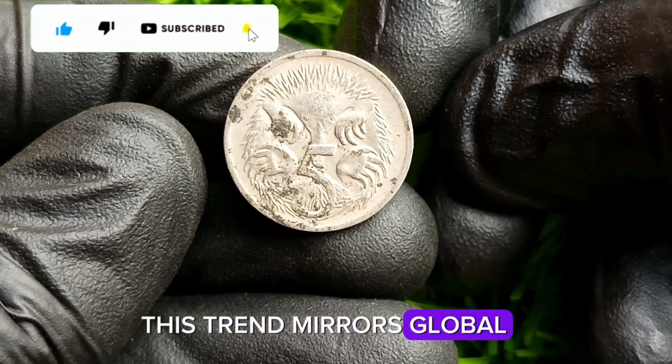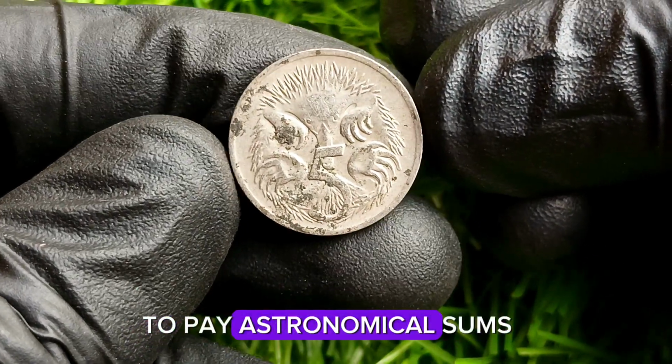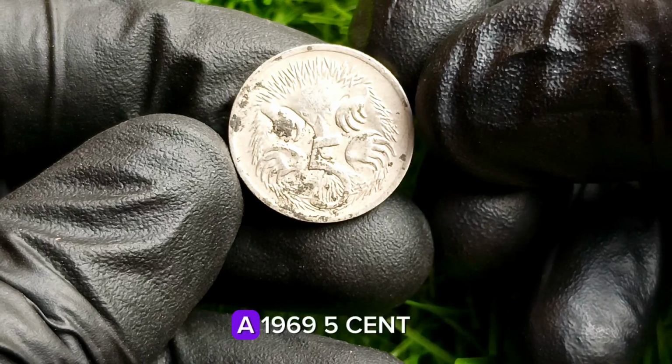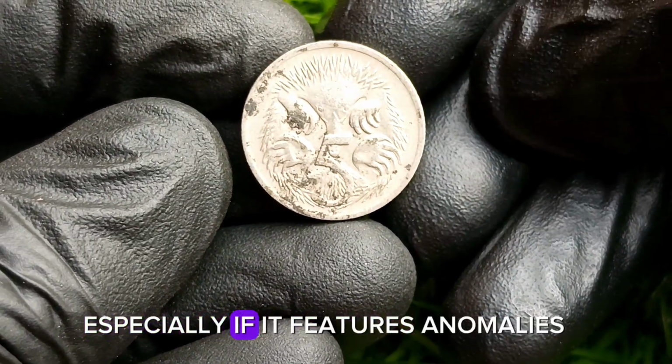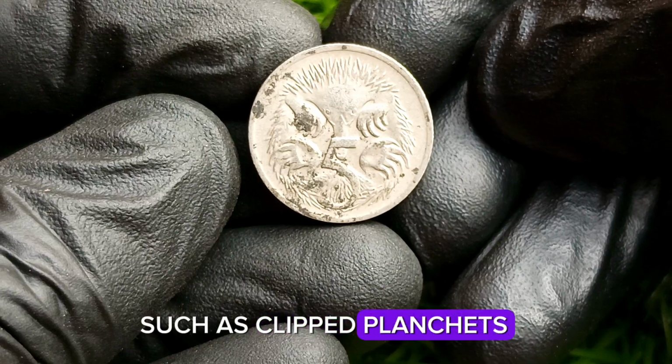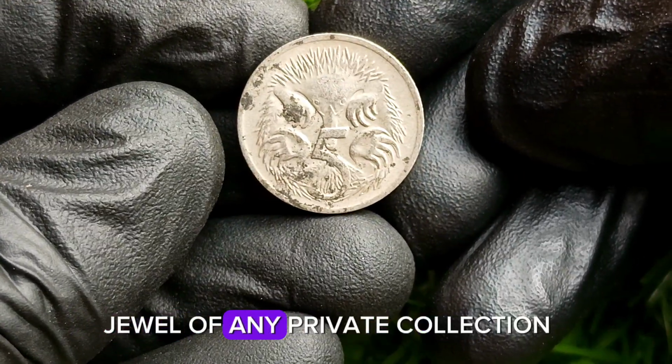This trend mirrors global interest in collectible coins, where passion-driven buyers are willing to pay astronomical sums for a piece of history. A 1969 5-cent coin with verified rarity attributes, especially if it features anomalies such as clipped planchets, misstruck legends, or metal composition flaws, can become the crown jewel of any private collection.